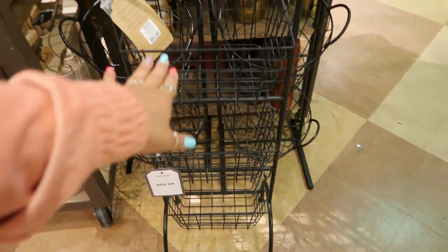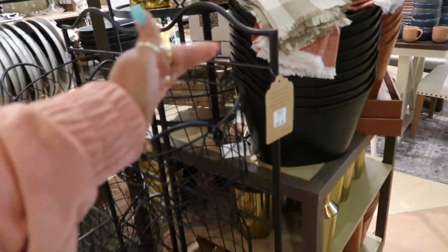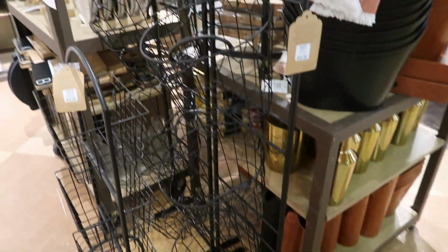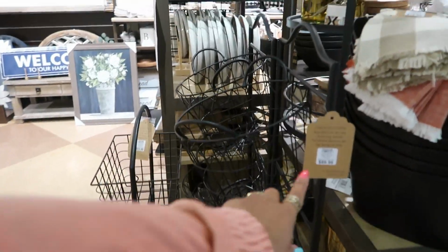You got these racks right here. This one is $69. And then this one, the baskets kind of hang, so you get three baskets. Probably can't see it in the camera, I don't know. They kind of look a little see-through. This one is $89.